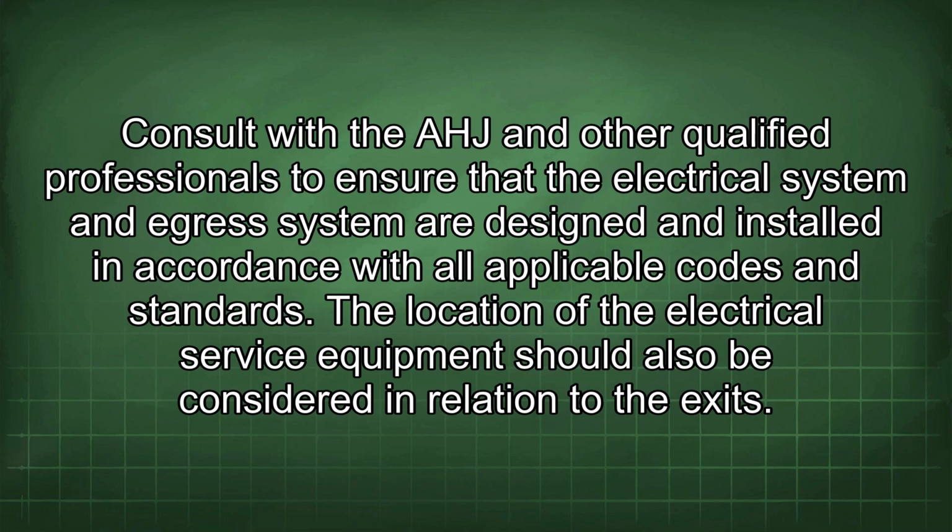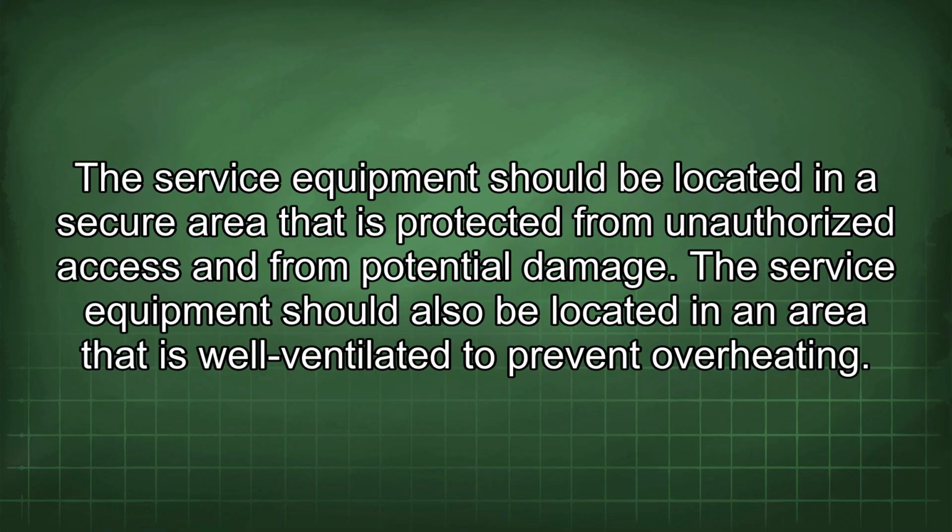Consult with the AHJ and other qualified professionals to ensure that the electrical system and egress system are designed and installed in accordance with all applicable codes and standards. The location of the electrical service equipment should also be considered in relation to the exits. The service equipment should be located in a secure area that is protected from unauthorized access and from potential damage. The service equipment should also be located in an area that is well ventilated to prevent overheating.